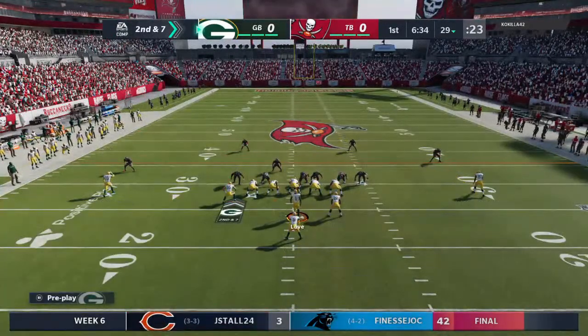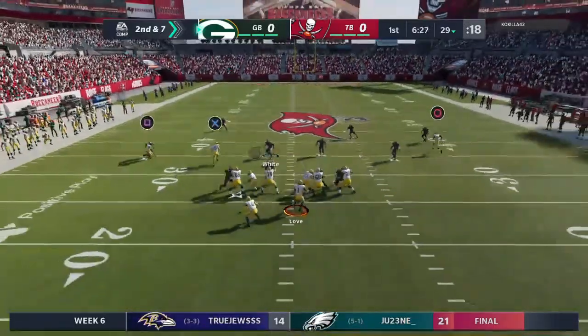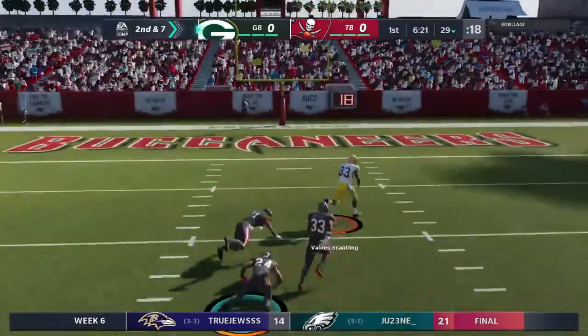Okay, so they gave up the completion. But I really enjoyed watching how the defense stayed in sync, stayed in great communication. And as he dragged across each zone, you see him pointing, communicating. There he is, and they passed him off to each defender. That's caught inside the 20.